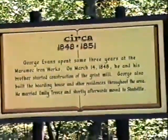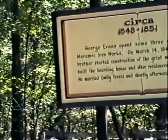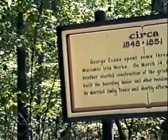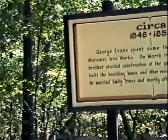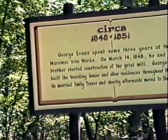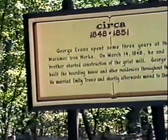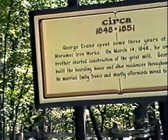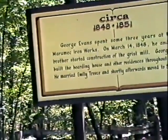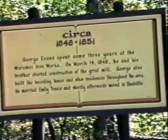We've made about 100 yards down the road, and we come to another little settlement here, and it says circa 1848 to 1851. And it says George Evans spent some 3 years at the Merrimack Iron Works. On March 14th, 1848, he and his brother started construction of the grist mill. George also built the boarding house and other residences throughout the area. He married Emily Treese and shortly afterwards moved to Steelville.